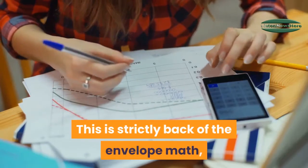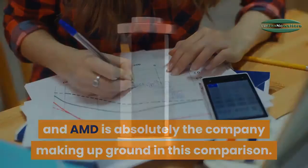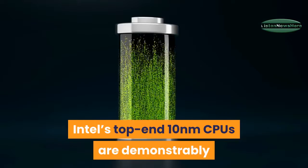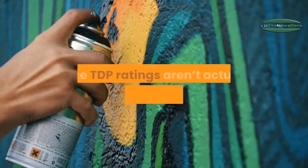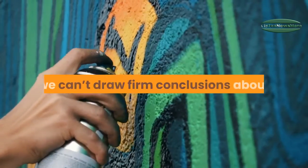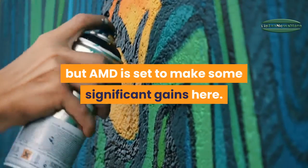This is strictly back-of-the-envelope math, and AMD is absolutely the company making up ground in this comparison. Intel's top-end 10nm CPUs are demonstrably more efficient in terms of battery life than AMD's 12nm equivalents. Since TDP ratings aren't actually measures of power consumption, we can't draw firm conclusions about how the two companies will compare, but AMD is set to make some significant gains here.